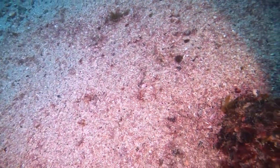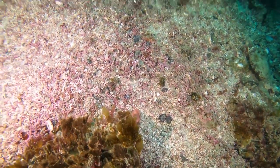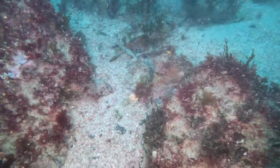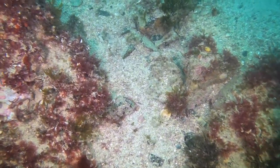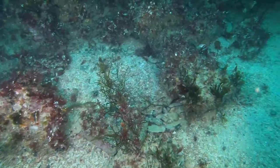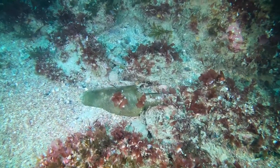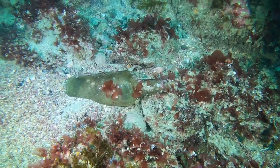So I've probably got a few now. Notice, as always, I'm leaving the smaller ones, the ones that even look close to being undersized. I'm just leaving them for now. There has to be a stock of scallops here to replenish itself.